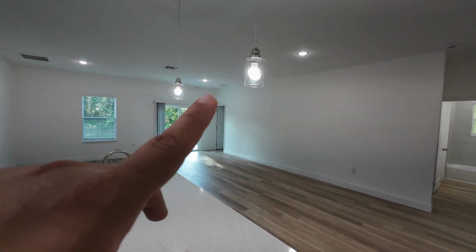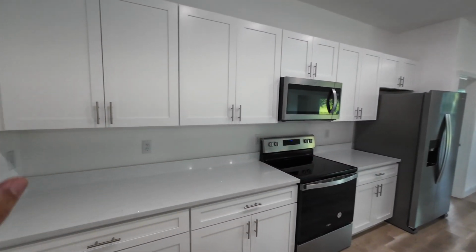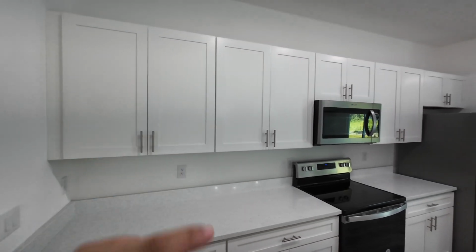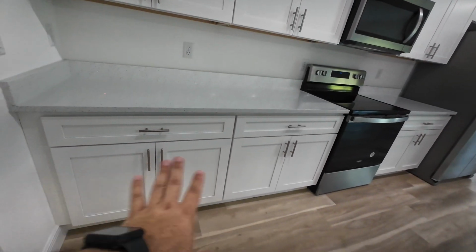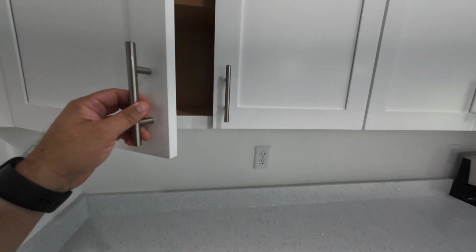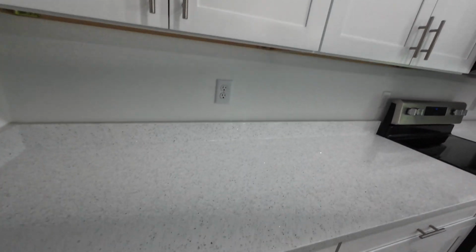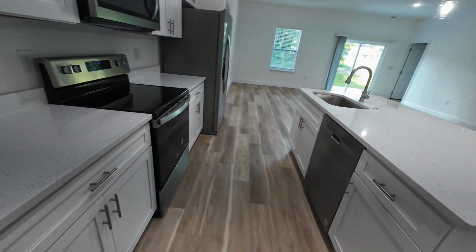Sorry about that. Nice pendant lights up here. Plenty of storage space in these shaker cabinets, but it looks like these are only 32-inch cabinets for you. But you have plenty of space up there, plenty of space down below, a lot of counter space up here. These look like they might be soft close, and that they are. You have some big drawers here. There's my gimbal.